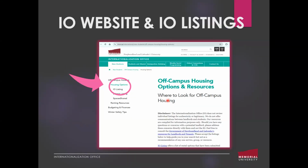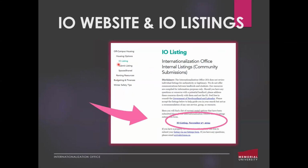So I said that we're going to look closely at our IO listings. When you go to our website, the International Office, you can see housing options. If you click IO listing, you can see there's some Space Shared here. If you click this, you can see more information about Space Shared, and then you can browse through the link. The IO listing is updated probably weekly. It depends on how many new listings get submitted by the local communities.